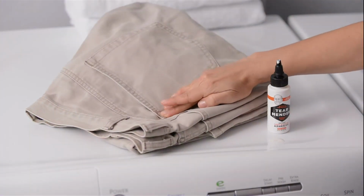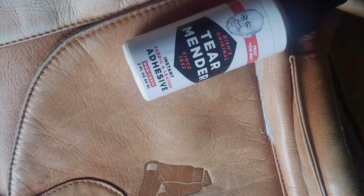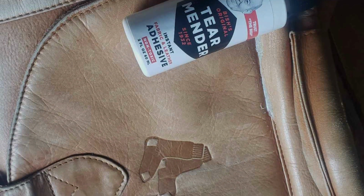Usability is another strong point for Mender. It's designed for quick repairs, setting in just 3 minutes and curing fully in 15 minutes. This makes it perfect for emergency repairs or last-minute adjustments before a road trip.